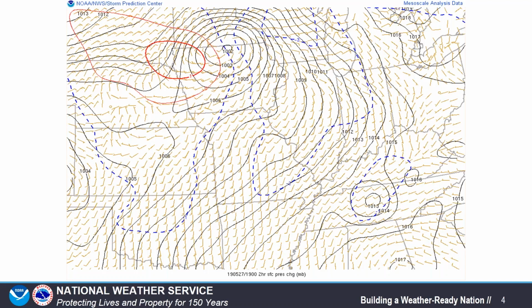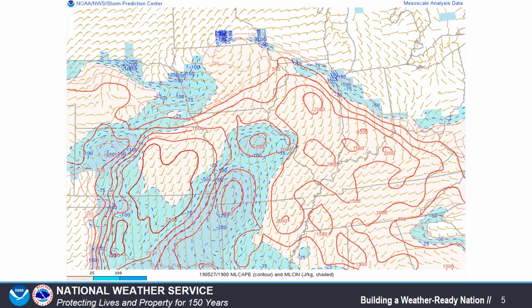The next slide, we'll get into some CAPE and some shear as well. I used mixed layer CAPE for this event because the research papers generally tended to focus on mixed layer CAPE as opposed to MUCAPE or surface-based CAPE. But at this point in time, before storms were popping in our area, the CAPE gradient was off to our south and west, but it was a very unstable environment characterized by easy 500 to 2,000 joules per kilogram of CAPE in the area.